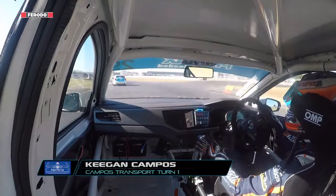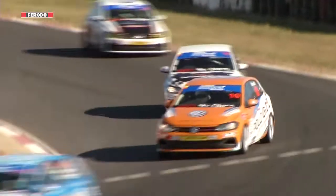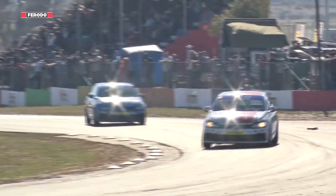Keegan Campos sitting in the best seat in the house right now, waiting for something to go wrong there between Wilkin and Machotsi. Out of Rose Foundation sweep now, Machotsi hangs on. Can he keep out the attack coming from the Norco Bicycles man? He's all over the back of him. Then it's Campos, then it's Besaidnout. Besaidnout losing a little bit of ground there.